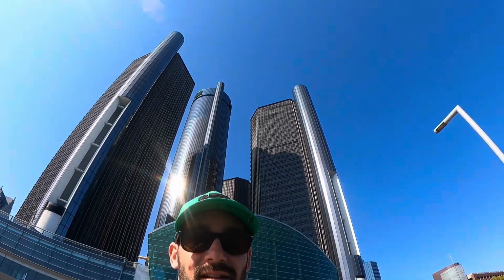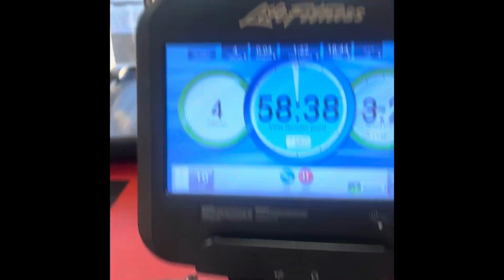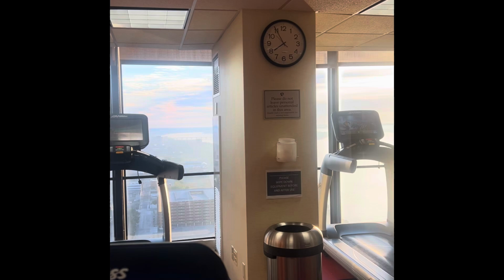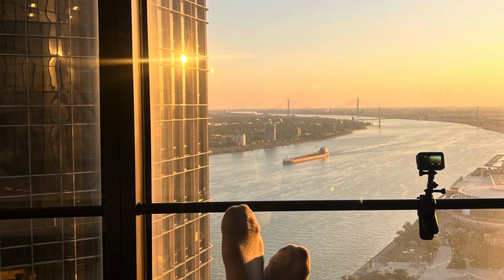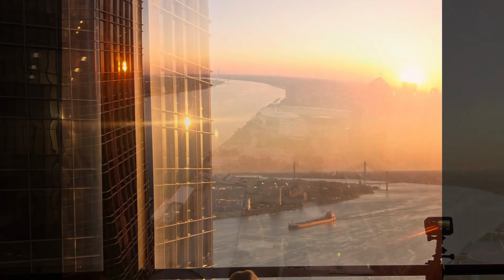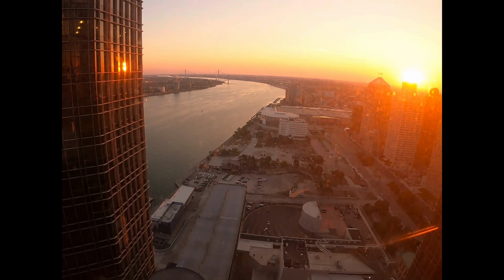That's Canada over in the background. I don't think you can see the flag, but we're out here on the Detroit River. This super sick hotel over here had absolutely great views. This is the gym. It had panoramic views. It was just nuts. That's our room right there, the view outside of our room. Just gorgeous.